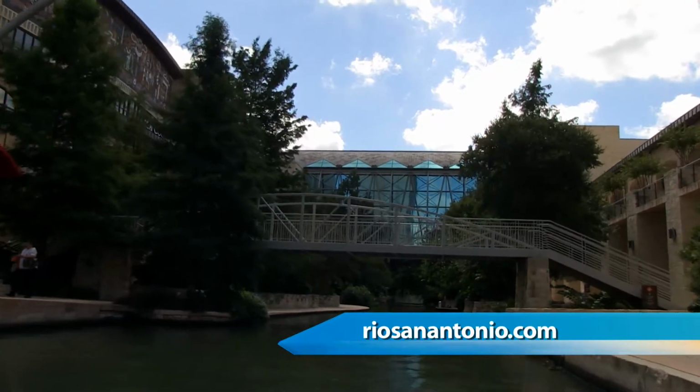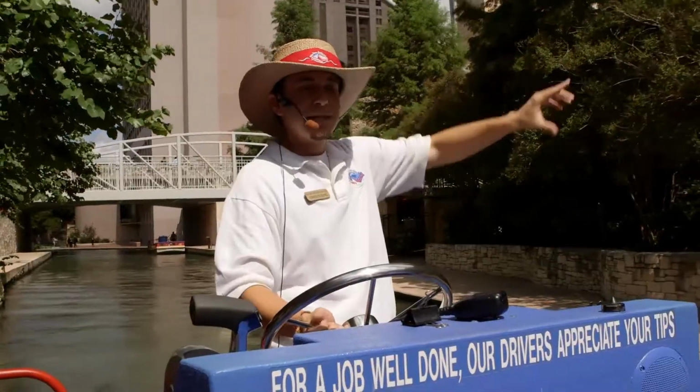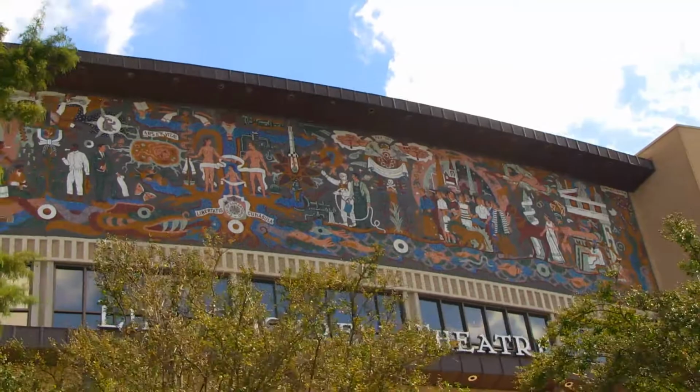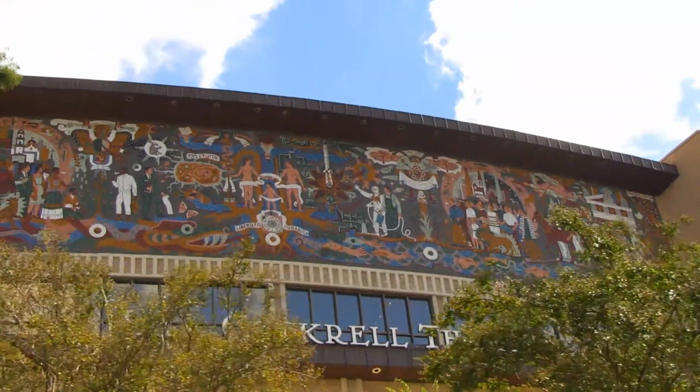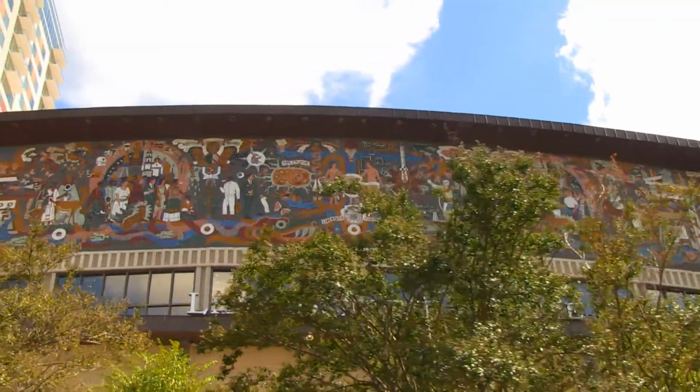On the left side of the boat, part of the convention center is decorated with an amazing tile mosaic. That's not a painting, there's no paint involved. The tile mosaic is made out of little stone pieces, mostly 1 inch wide, and it was assembled to show cultures coming together.